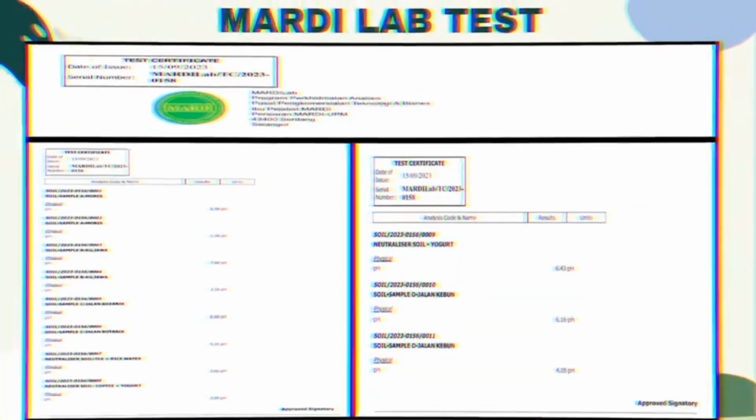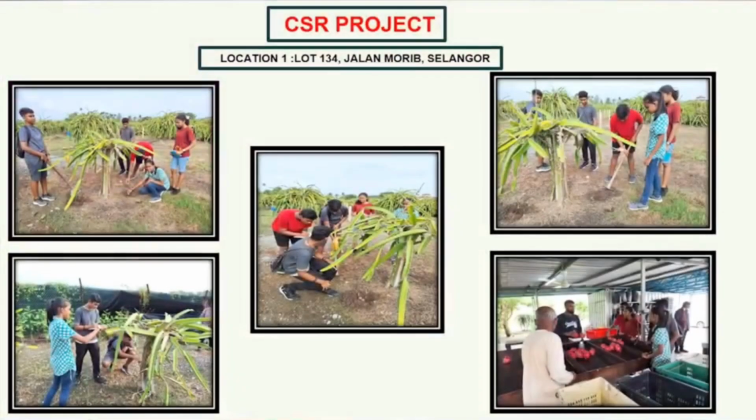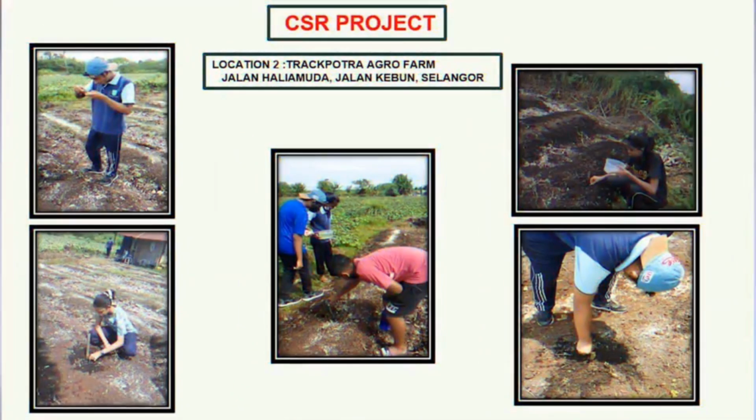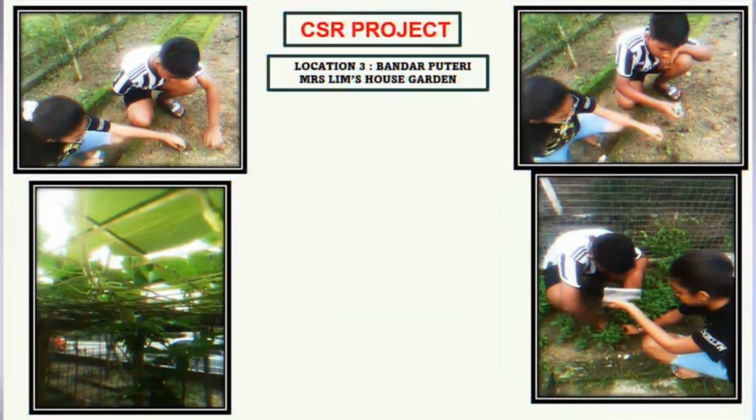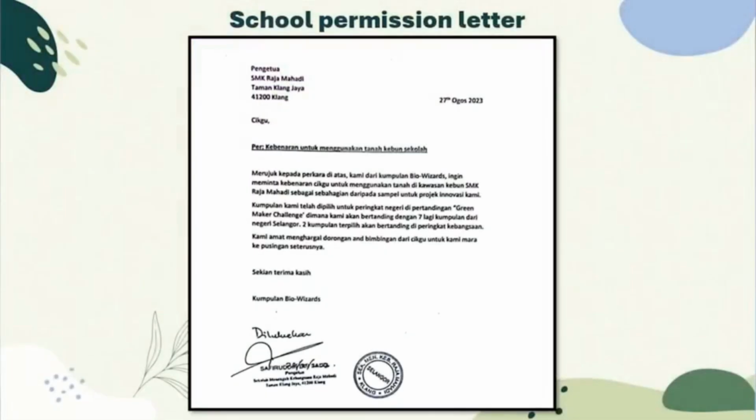This is the lab test that we got from UPM, Mahadi and Cambly Laboratory. All these lab tests show that soil pH level has improved after using our neutralizer. This is the CSR project and pilot project that we did in Morib, Selangor, Jalan Kebun, Selangor, and a home garden in Bandar Puteri, Selangor. This is the letter of permission that we got from SMK Raja Mahadi to use the school compound as a testing ground.